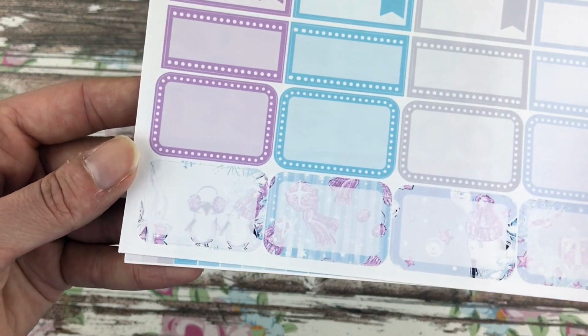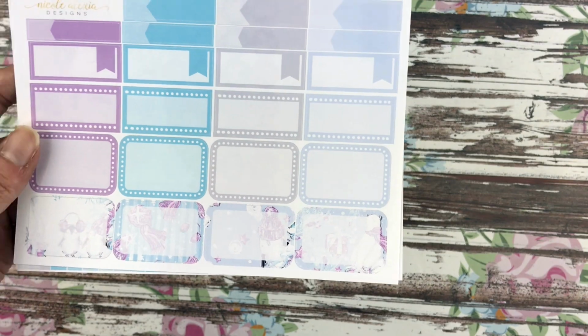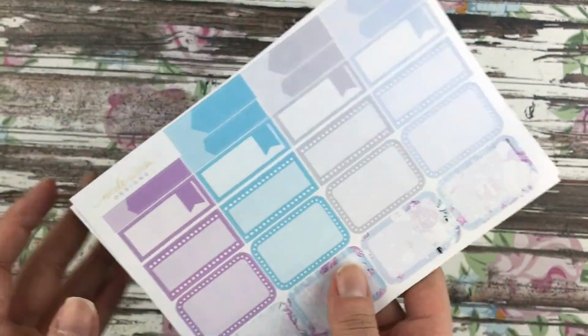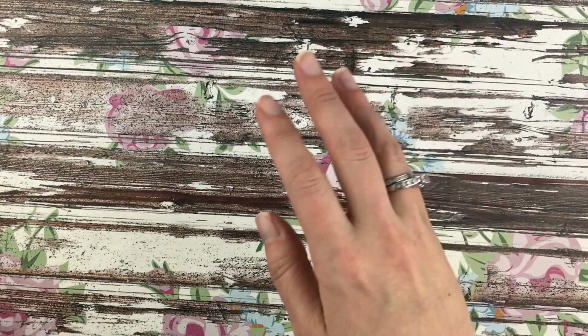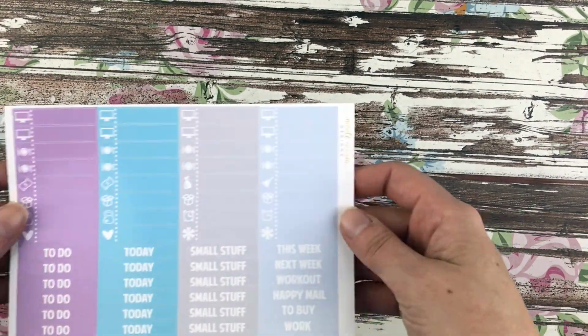And some of these half boxes are just adorable, little penguins right there, and then a polar bear over to the side. I did originally have this polar bear in a full box, but the more that I looked at him, the more he kind of creeped me out. He's cute, but something about his face was just weirding me out. So I took him out of the full boxes and changed that up for something else.